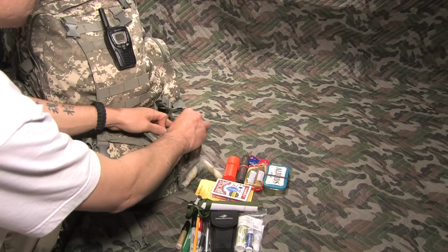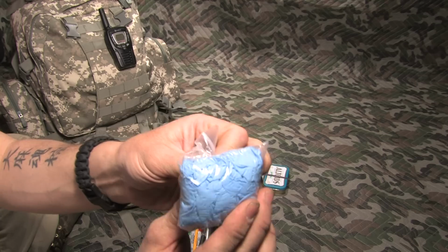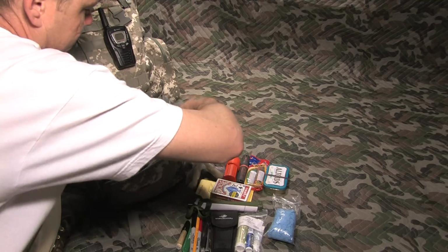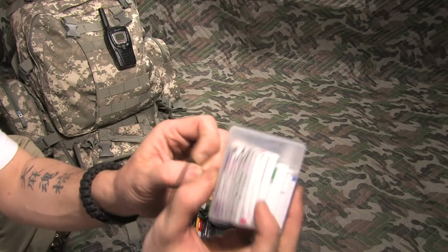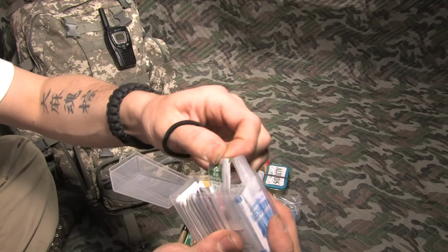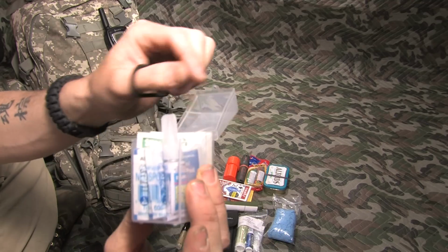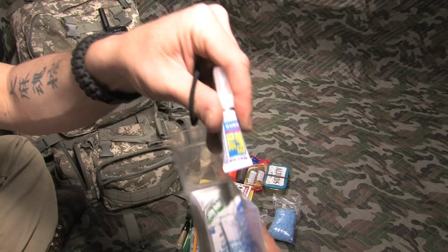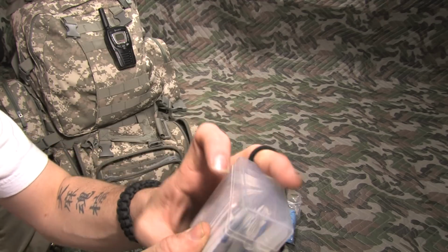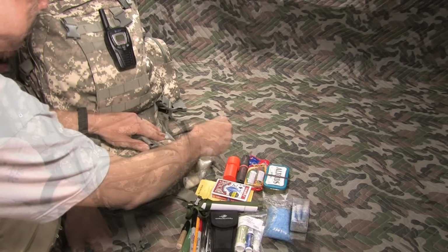Moving right along into my personal med kit. I stuffed about 20 pairs of powder and latex-free nitrile gloves. I have an assortment of creams, and let's see, there's burn cream and triple antibiotic. There's sting relief. There's a whole lot more alcohol prep pads right there in the front, and also the super glue so I can get those small cuts and scrapes. And I definitely believe in the super glue. I use it all the time, and it definitely works.